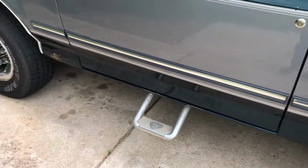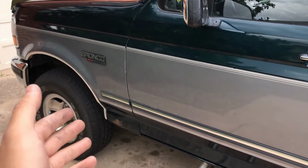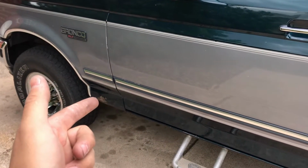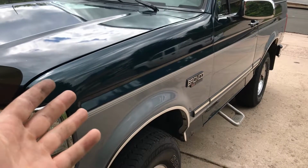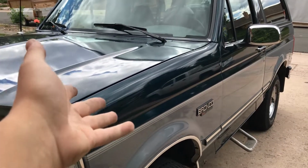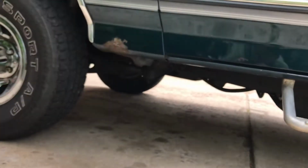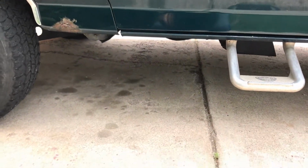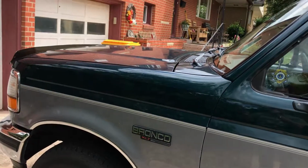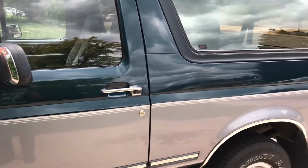No matter where you are in the country, it doesn't matter if you're in blazing heat with no rain, like Phoenix, these spots still happen. Of course, if you live in the Salt Belt, then this truck wouldn't be here right now. Also, if you can see, it's not really focusing, but there is an oil leak, either from the rear main seal or just the oil pan. I don't really know quite yet, but that's something I'll probably be fixing.